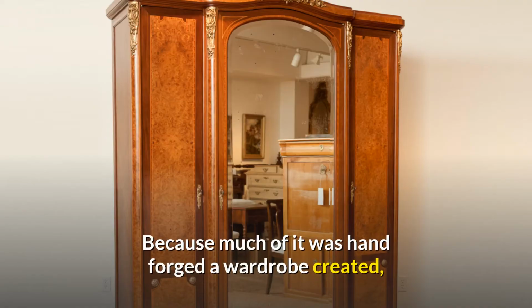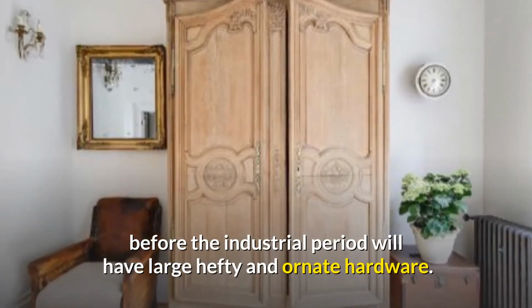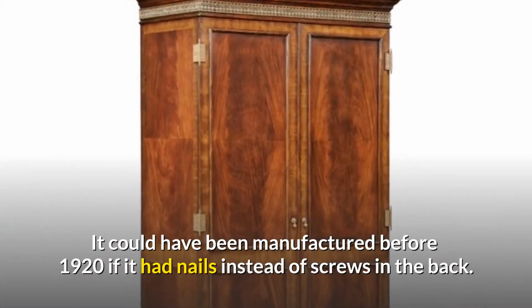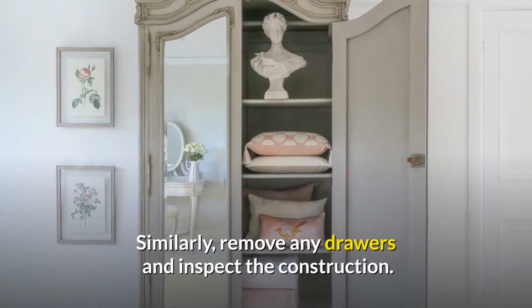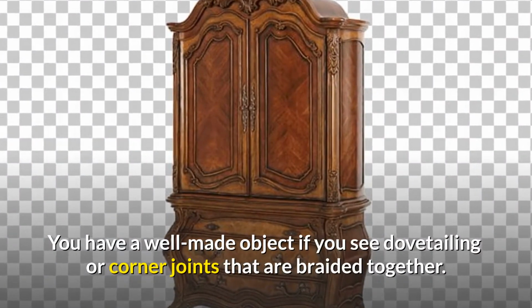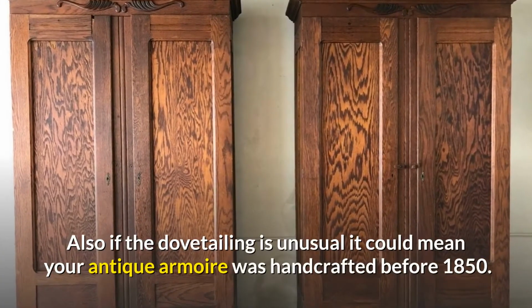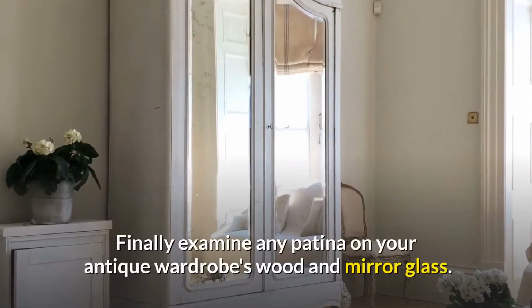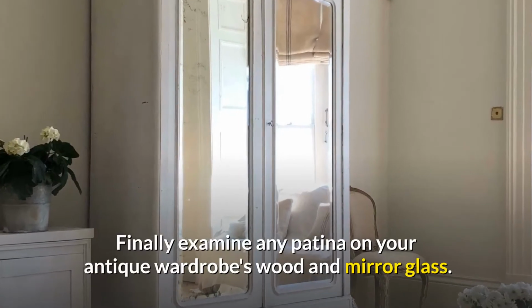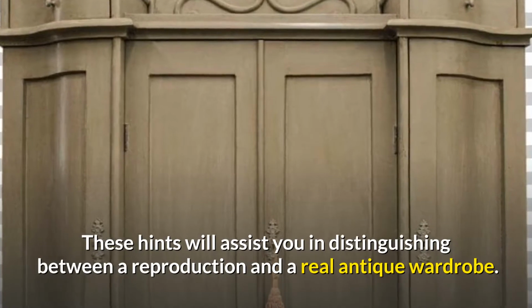Because much of it was hand-forged, a wardrobe created before the industrial period will have large, hefty and ornate hardware. It could have been manufactured before 1920 if it had nails instead of screws in the back. Similarly, remove any drawers and inspect the construction. You have a well-made object if you see dovetailing or corner joints that are braided together. Also, if the dovetailing is unusual, it could mean your antique armoire was handcrafted before 1850. Finally, examine any pattern on your antique wardrobe's wood and mirror glass. These hints will help you distinguish between a reproduction and a real antique wardrobe.